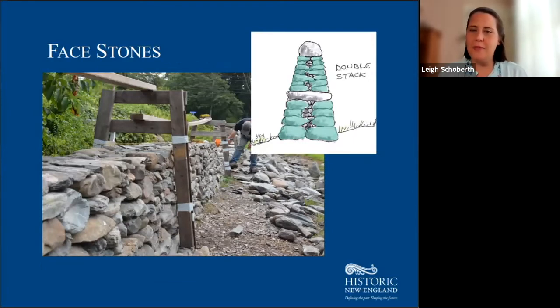So this is the same wall as the previous slide after a few more courses have been added. Starting at the bottom with the largest stones, we're moving up the wall to smaller stones. And they're also stacked at a slight angle, and this is known as a batter. In the image here, you can see the batter frame. This is another guy that's helping our mason to construct these walls so that they're nice and straight. We've got even courses, and we've got that little bit of an angle to the wall.